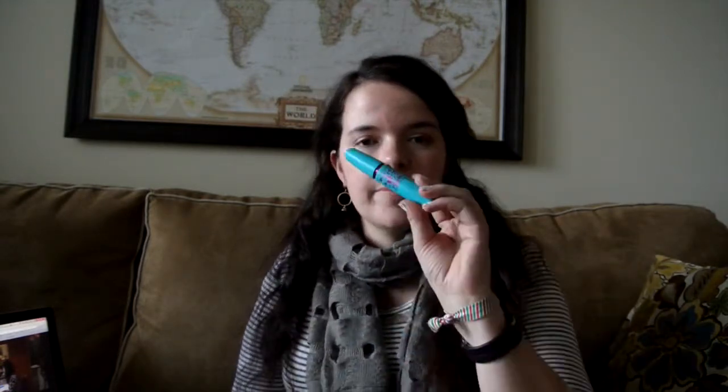My eyeshadow is from the Coastal Scents Reveal 2 palette. I have the palette, but I just use these four colors, which are from the little sampler that I got. I have the Mega Plush Volume Express Mascara on, as well as the Clinique Bottom Lash Mascara on my bottom lashes.